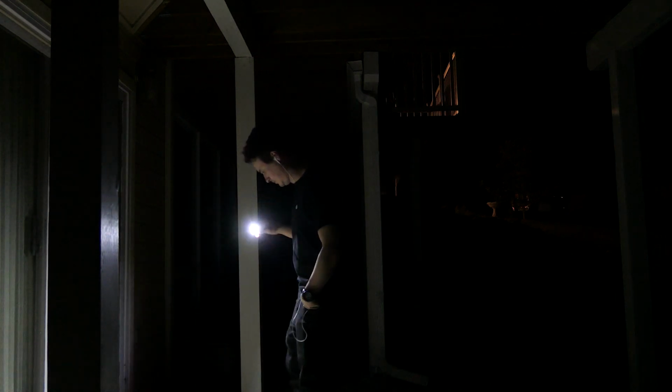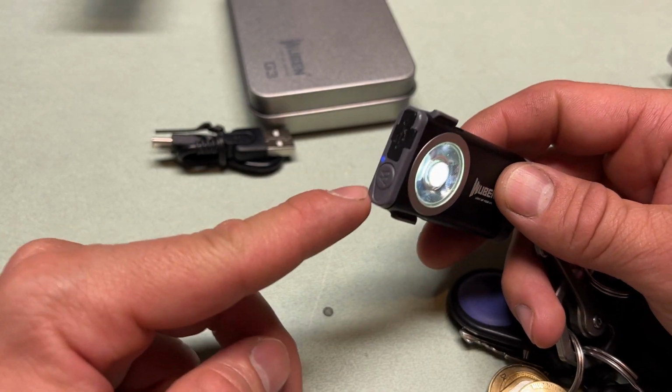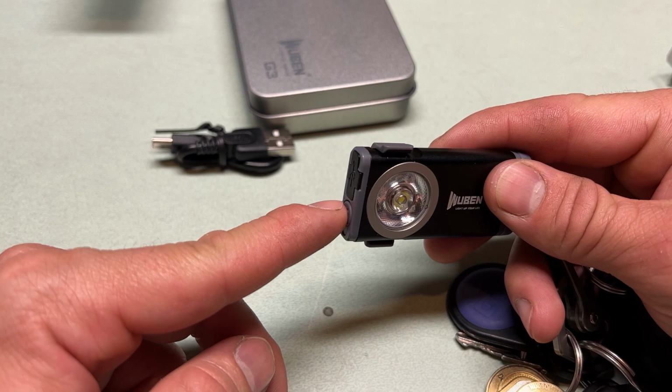The next setting is low, and that is 15 lumens, rated for 6 hours, which is quite a bit. The next one is medium, which is 65 lumens and should last for 1.5 hours. And then the one after that is high, and that is 200 lumens for 35 minutes. And whether it's on or off, a double click will get you to turbo mode, which is the 500 lumens.